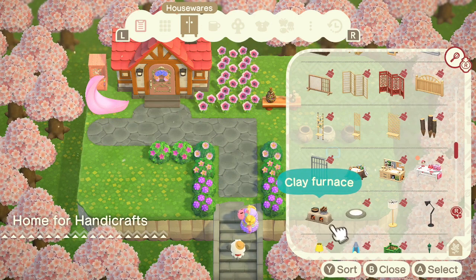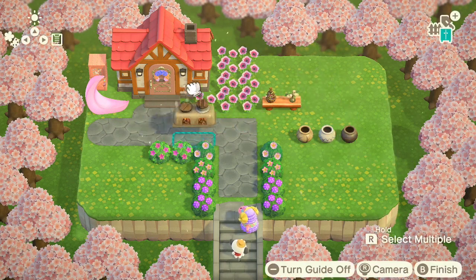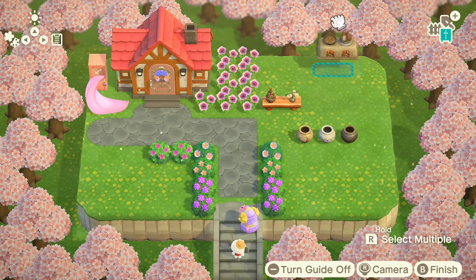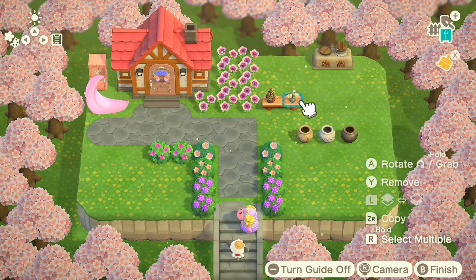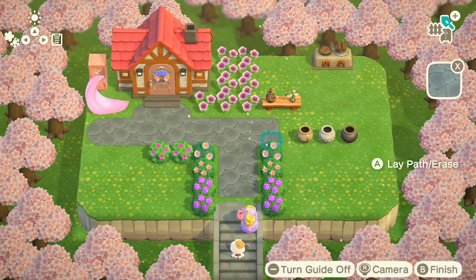We can have a clay furnace outside. That's completely fine, actually. Because the way that she does things and whatnot, I could totally see her doing that. Having a clay furnace outside and everything. You know what? We're starting to get things together. I just figured out what we could do. Bushka.